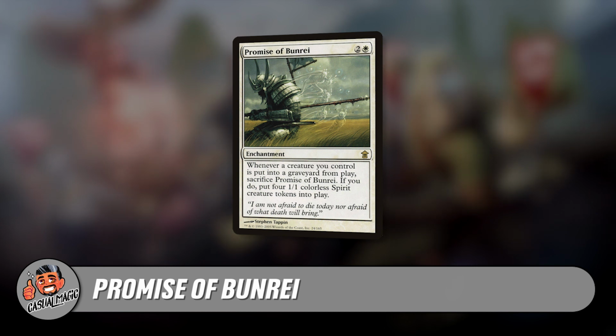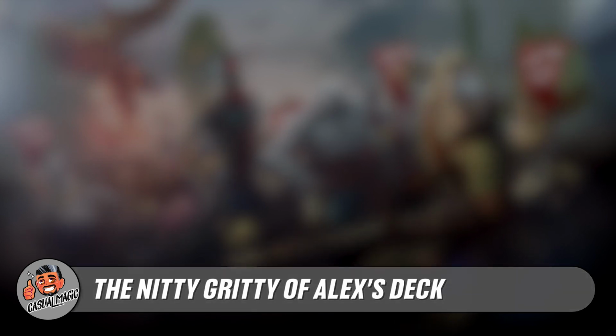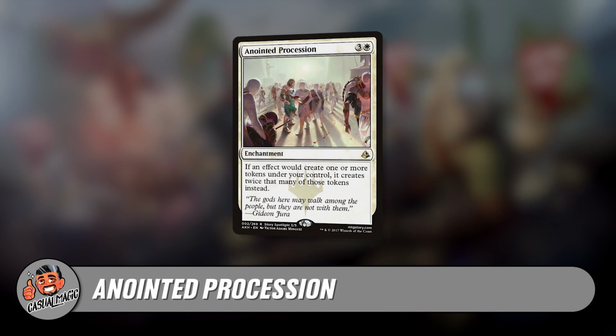So what you're doing is you've got all these chumpy little tokens. You pop them and get four. Great. Tell me you have the Anointed Procession. Oh, you don't? No, I very specifically did not put Anointed Procession in. Oh, that's a weird choice.